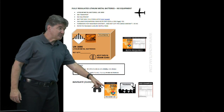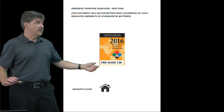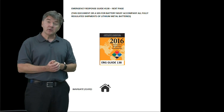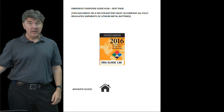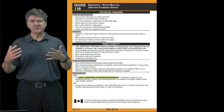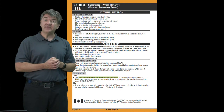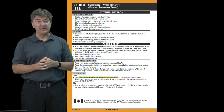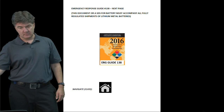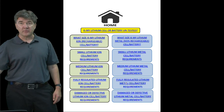To get to the emergency response information, well, we click on this. So here's the page for guide number 138, the page which is applicable for non-rechargeable lithium batteries. And here's the guide. So for shipping purposes, you need to include the shipping guide or the safety data sheet for the battery when you're shipping a fully regulated lithium metal battery. Going back home and back to the fully regulated lithium metal battery page.